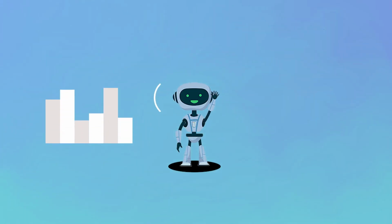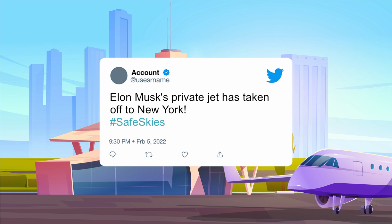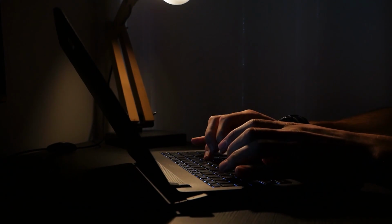Project idea number 3. Create a bot that listens to external data 24/7 and does something in response. For example, there's a Twitter account that tweets every time Elon Musk's private jet takes off or lands. It probably uses public flight transportation data and generates an action according to certain triggers. While this case is a little creepy, it's also pretty cool from a tech perspective.